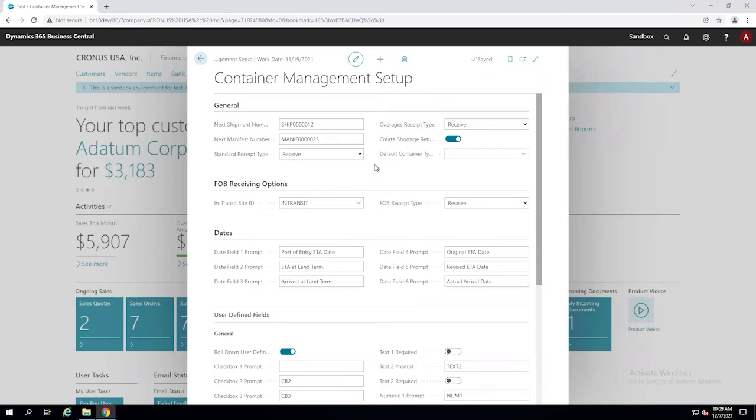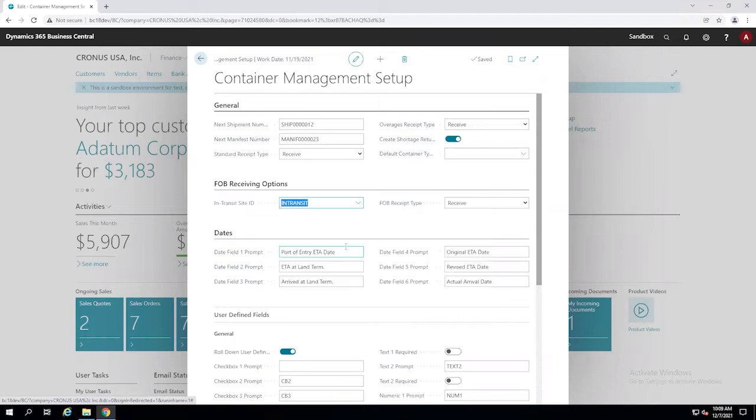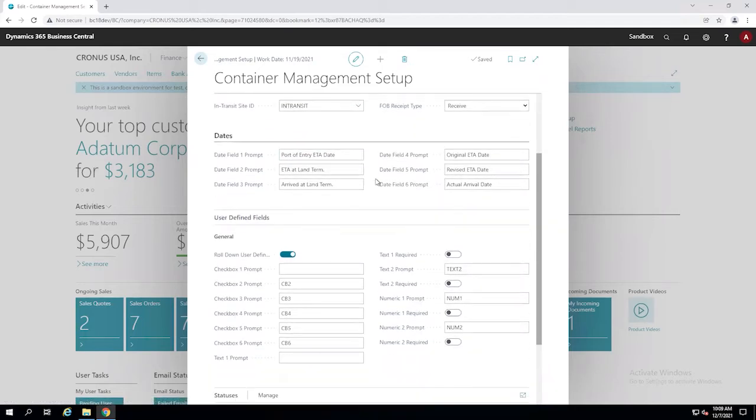So if you do FOB receiving, this is that location code that we pull from the Business Central environment. So we went ahead and created one as in transit today that we're going to talk about. And then finally, just some user-defined data. So that includes things like dates. If you have some additional dates that you really want to modify, we have kind of some base dates that we found over the years our customers use. But if you don't use these, you can go ahead and kind of change them to whatever you need.